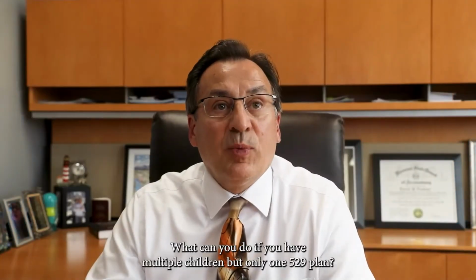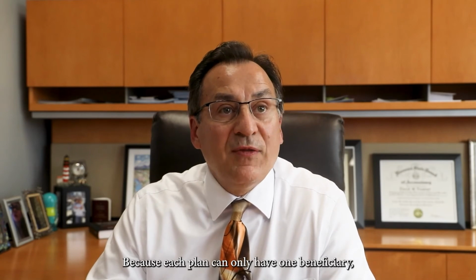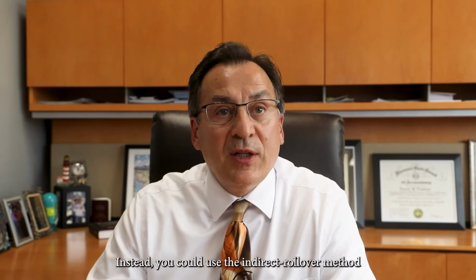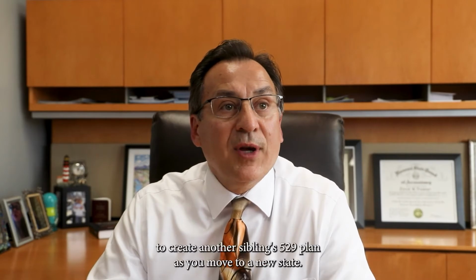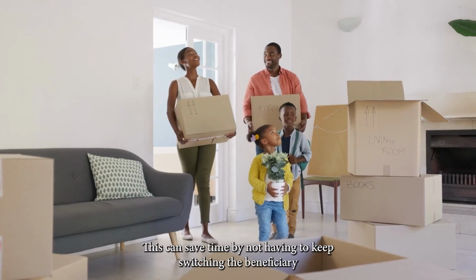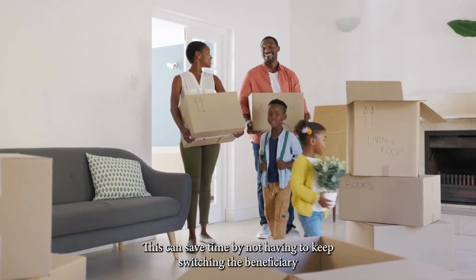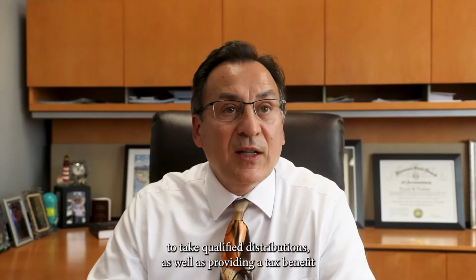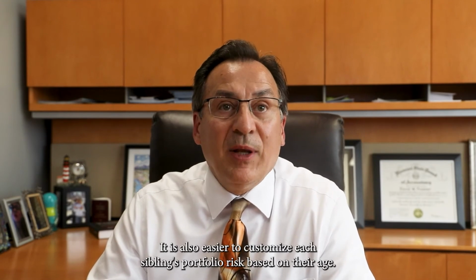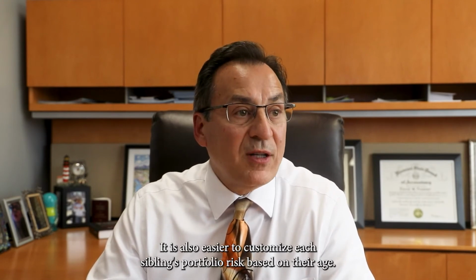What can you do if you have multiple children but only one 529 plan? Because each plan can only have one beneficiary, you would have to change the beneficiary to take qualified distributions for another child. Instead, you could use the indirect rollover method to create another sibling's 529 plan as you move to a new state. This can save time by not having to keep switching the beneficiary to take qualified distributions, as well as providing a tax benefit on state income taxes. It is also easier to customize each sibling's portfolio risk based on their age.